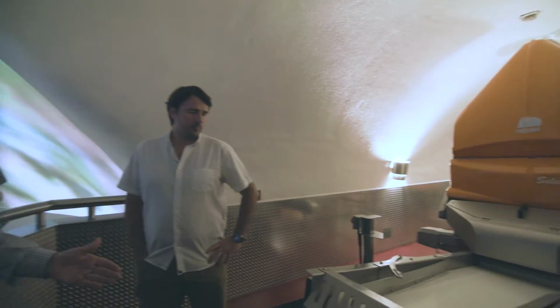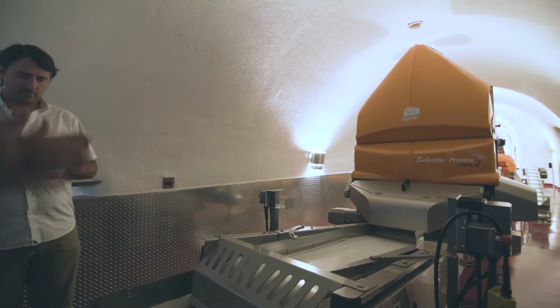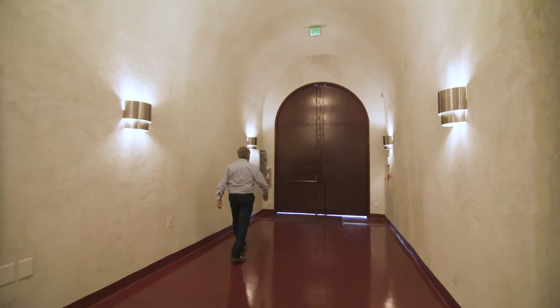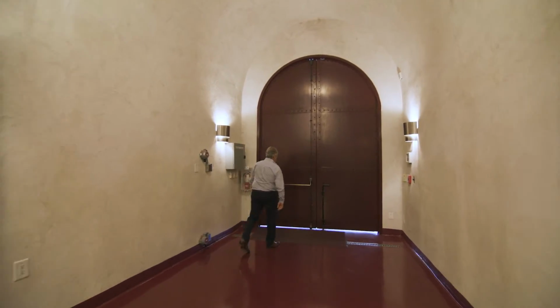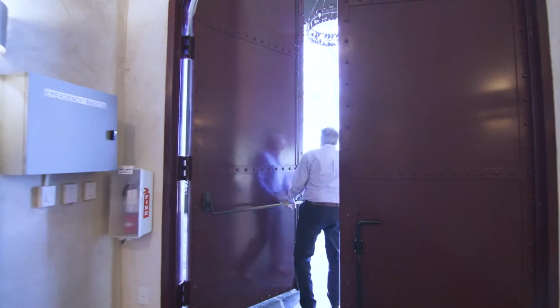Technology is very, very embedded in the winemaking process. For example, this thing. The use of gravity in winemaking is essentially out of the need to not use pumps. Pumps damage the delicate molecular structure of the wine and therefore degrade the taste of the wine.